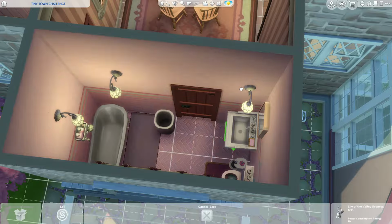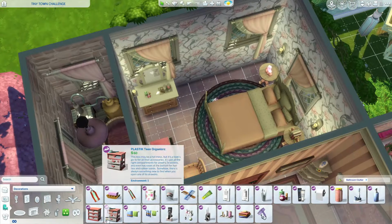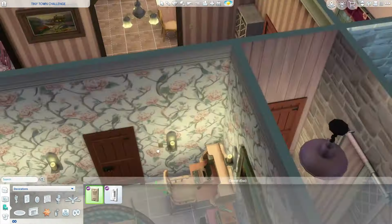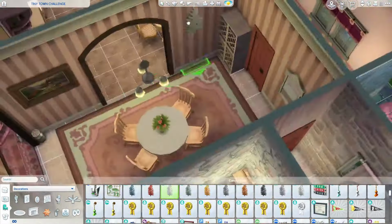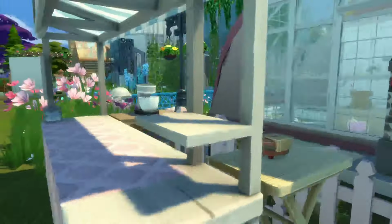It's funny, I don't actually use clutter much when I'm playing, but when I'm building, I put a lot of clutter in. But I mean, my house is all clutter. But anyways, let's go on a tour now, and the tour is actually probably longer than the house itself.